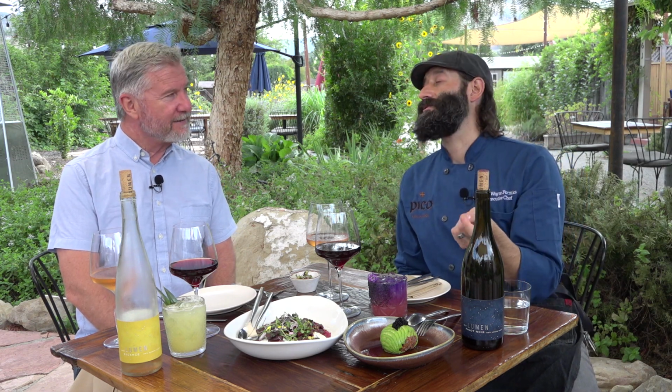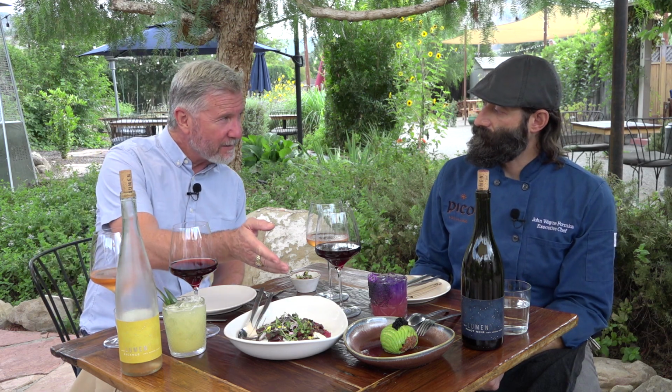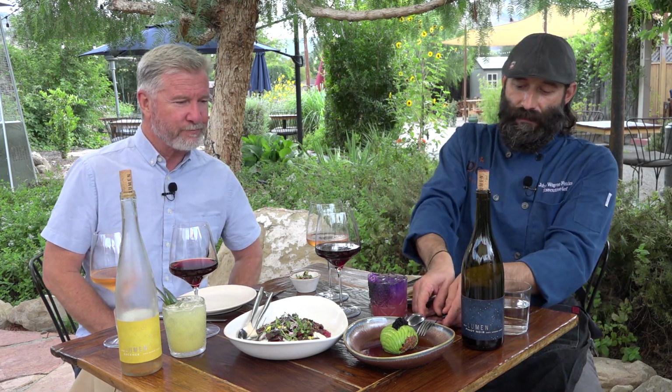And then I make my own ponzu, which is a citrus soy sauce that just kind of complements the whole thing. So not caviar? Not actual caviar. It's fish roe, another type of fish roe. Oh, fantastic. Let's try it out. Okay, yeah. I'll let you do the honors.